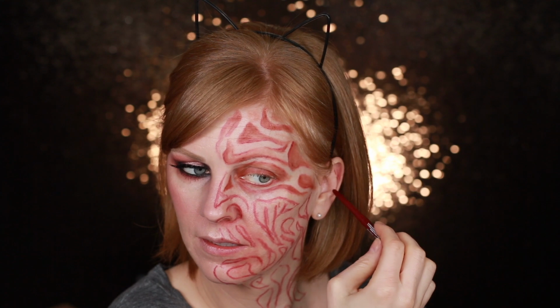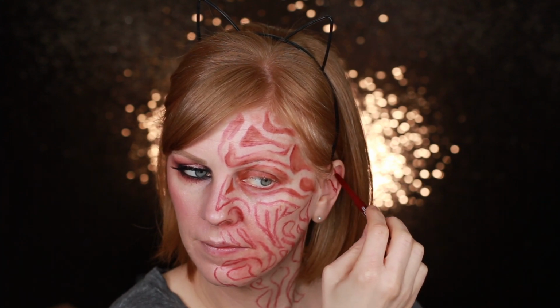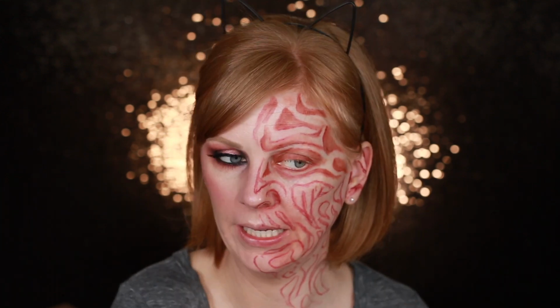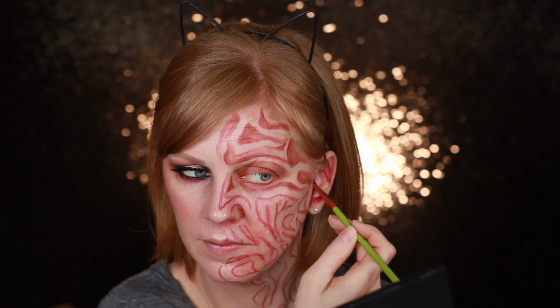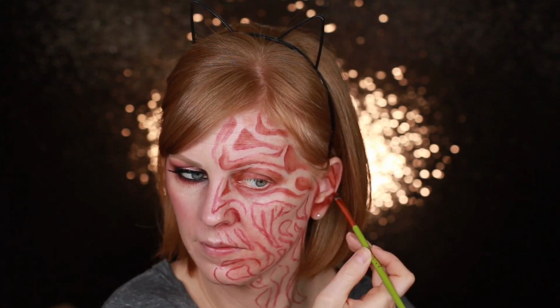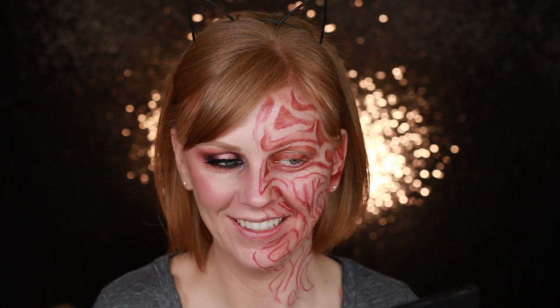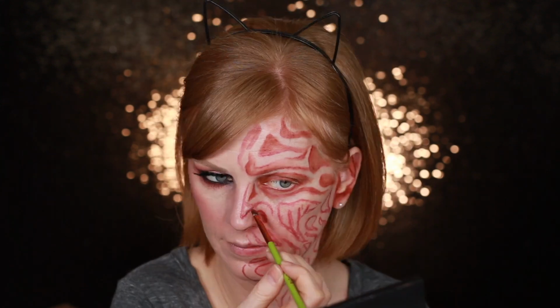Oh, I forgot to do my ear. Let's put some scars on this ear, you guys. You know, I don't even think Freddy has ears. I think they're burned off. Almost forgot. How silly of me. That is gonna be super fun to wash off later. I'm gonna leave my little earring because that's Freddy Krueger-ish.